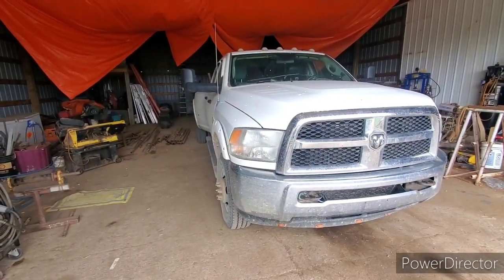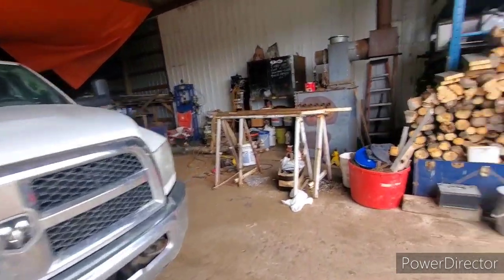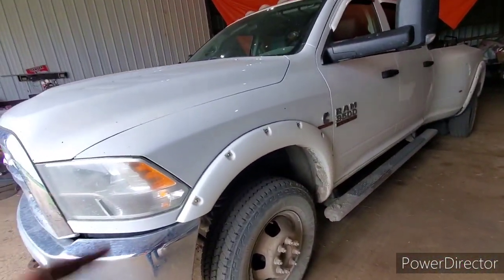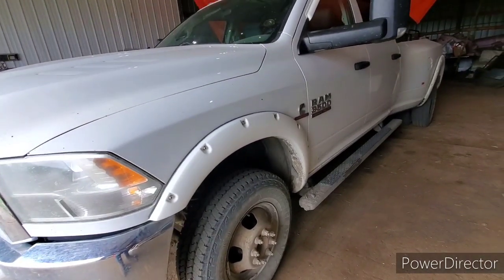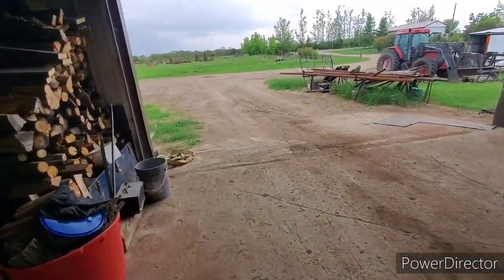And hopefully tomorrow, our parts will be in. Time will tell, right? But in the meantime and in between time, I'm going to jack this sucker up, get jack stands under it to hold it, and I'm going to start ripping things apart. So anyway, I'm sure I got more than enough on this one.